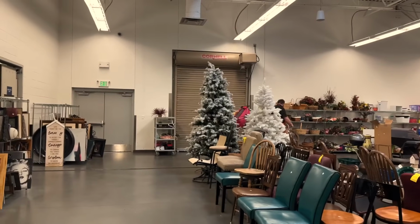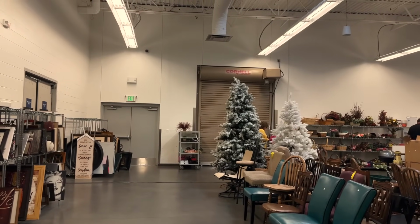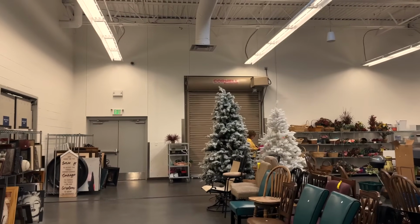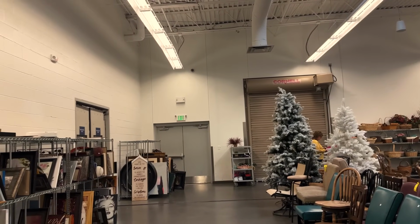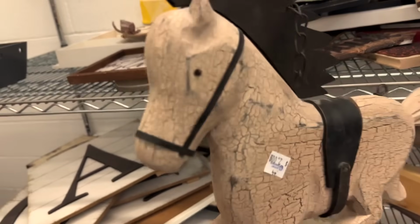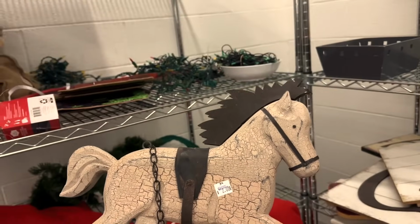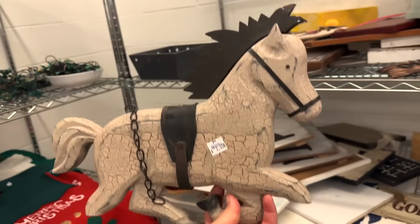So I don't need any Christmas trees, but that white flocked tree is actually really pretty. If anybody is local and they need a big Christmas tree, that one's probably like 9 feet tall. It's a nice tree. I think that's cute. Or nursery. I don't even actually think it needs painted. I'm gonna pick that up.